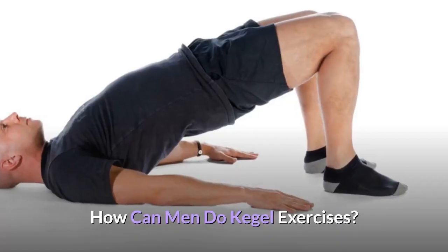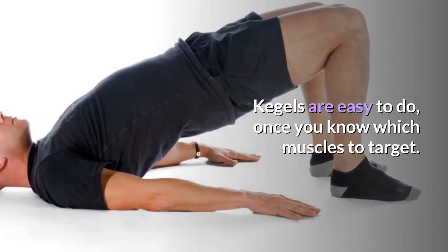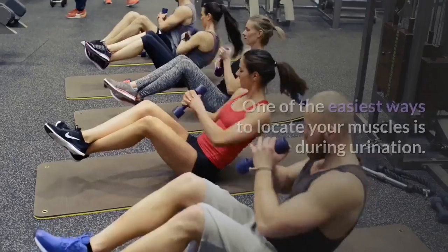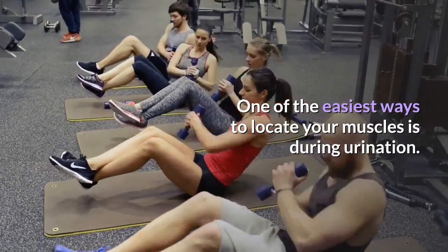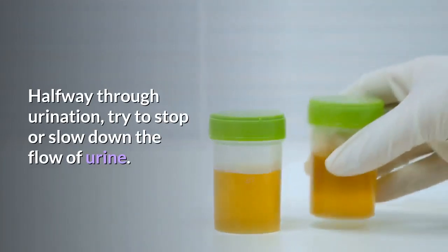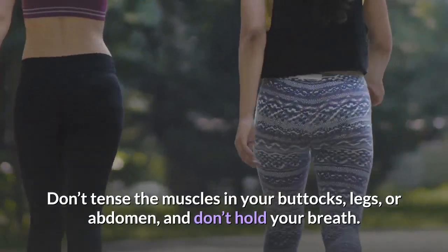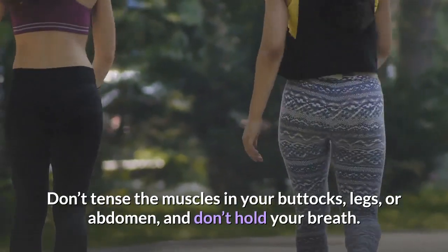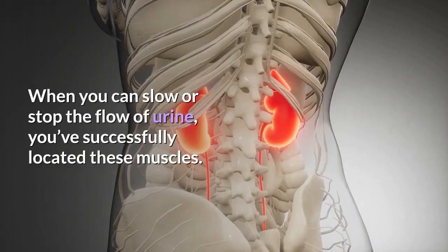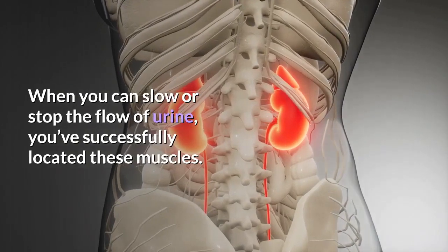How can men do Kegel exercises? Kegels are easy to do, once you know which muscles to target. One of the easiest ways to locate your muscles is during urination. Here's how. Halfway through urination, try to stop or slow down the flow of urine. Don't tense the muscles in your buttocks, legs, or abdomen, and don't hold your breath. When you can slow or stop the flow of urine, you've successfully located these muscles.